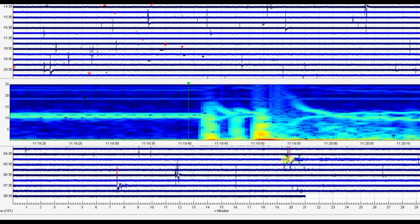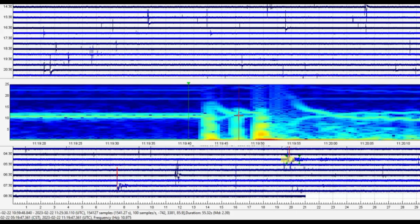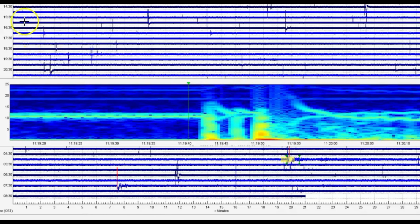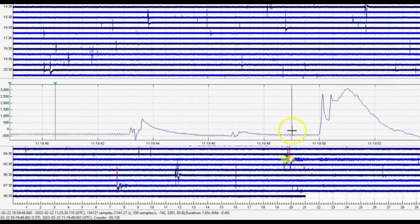That comes in as a magnitude 2.39. Yeah, we got dike intrusion going on. And I just hope they don't have a mixing of the magma, even though there is a history of this area having a mixing of the magma and creating a huge eruption there, what I will call Grizzly Creek Fault. Again, it looks like this earthquake actually came from the north of this monitor's location.